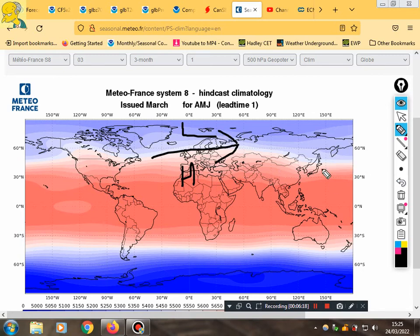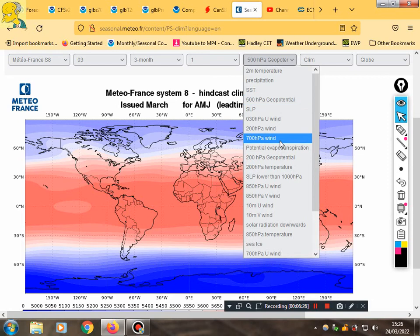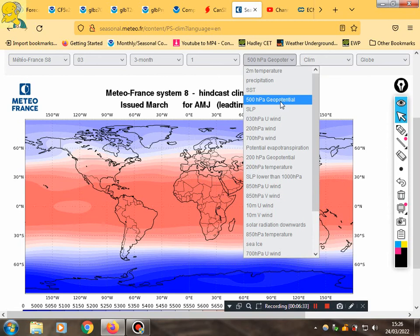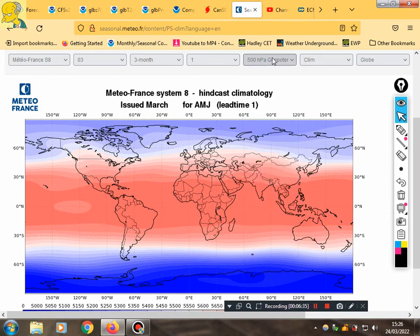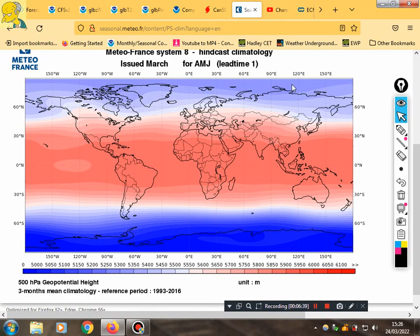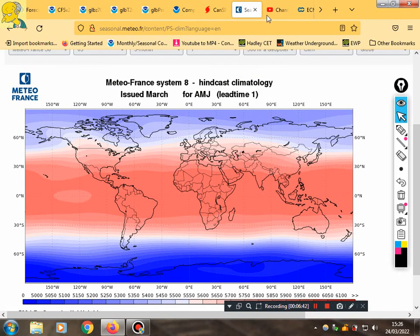So yeah, it's looking very zonal everywhere really. I'm not sure if I've got the right thing. Maybe you can correct me in the comments, but there doesn't look to be anything else. I think that's the only one I can see for the height anomaly. So yeah, looking like a zonal spring with a lot of westerly winds.